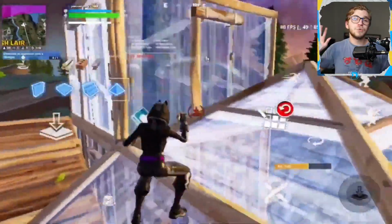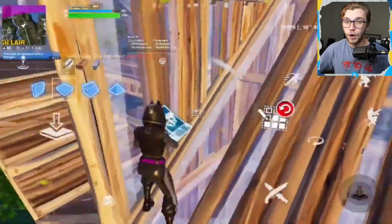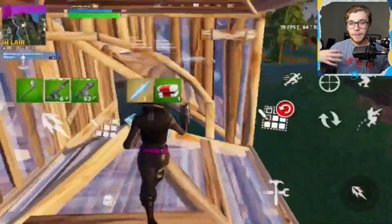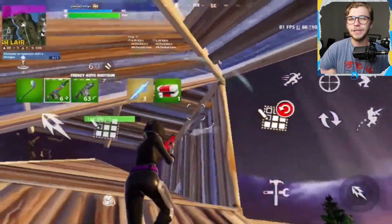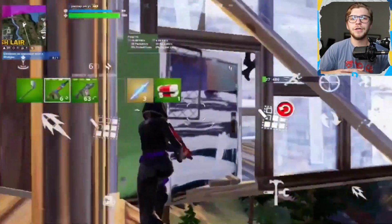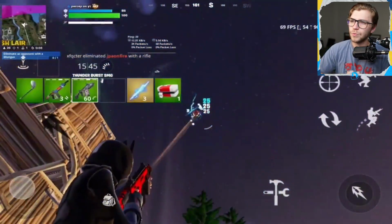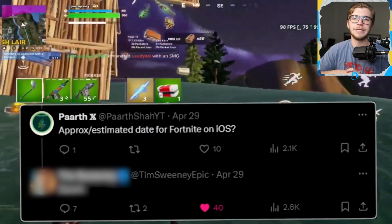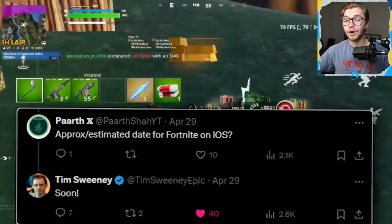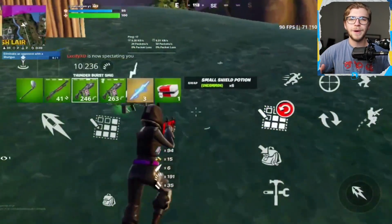But if you think I'm just waffling and hallucinating, well, Tim Sweeney himself actually responded for the first time ever, to my knowledge, about when Fortnite Mobile might be returning to the iOS platform, or more particularly, when the Epic Games Store might be returning to the iOS platform. He replied to a tweet about a week ago as well, when someone asked for an approximate or estimated date for Fortnite on iOS, and Tim Sweeney said, "Soon."